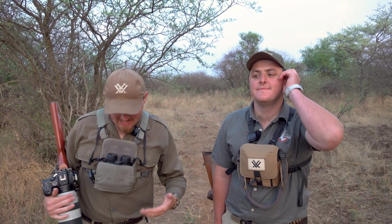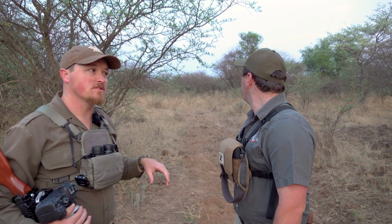Our cameraman came to the lodge this morning and he actually saw this big rhino bull crossing the road in front of him. And we're on the tracks right now and we've driven around the block that he's walked into and he hasn't left the block. So we're quite confident that we're going to find this rhino.